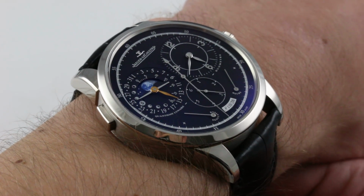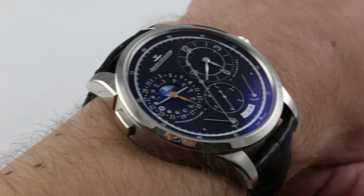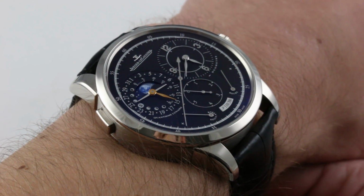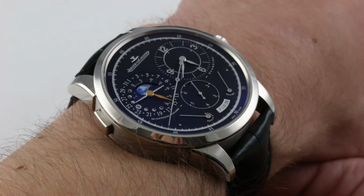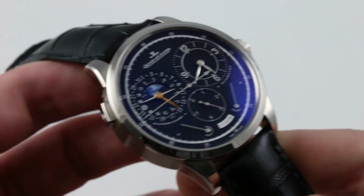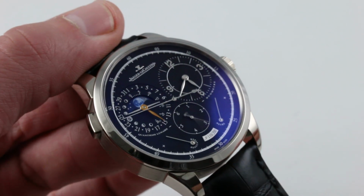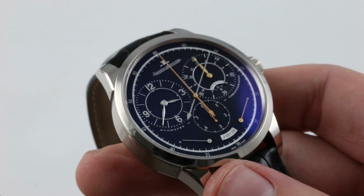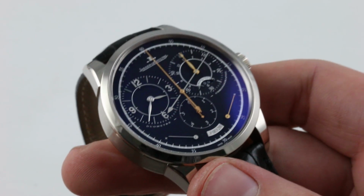Now, I cannot overemphasize the visual power, the charisma, and the sex appeal of this watch. If looks could kill, this would be a WMD for your wrist. Now, you may be having a double take here, or be inclined to take a double take. This is not my watch. This is my watch, the Duometre, a chronograph.